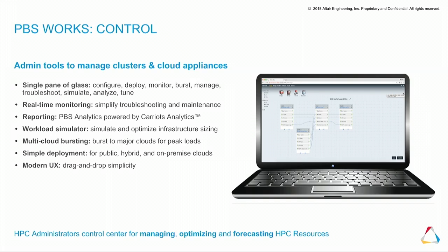Tiny bit more about Control. Control is the control center that we put in front of it. It's a web-based GUI for HPC administrators, a single pane of glass that lets you configure, deploy, monitor, and handles bursting for you, connecting your private HPC supercomputer up to something like Google Cloud. It gives you real-time monitoring and reporting. A really nice feature that we've added is a workload simulator. And I don't have a demo of this, so I'll just say it.